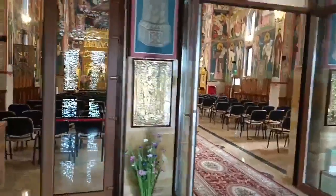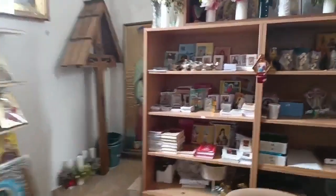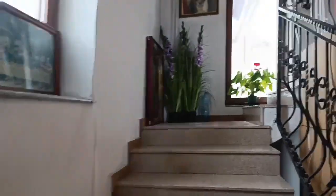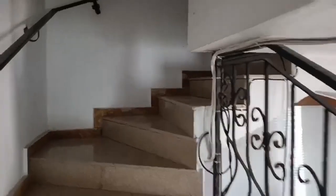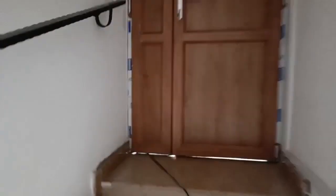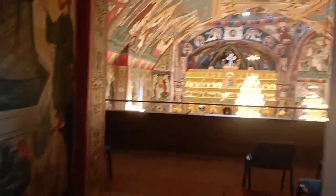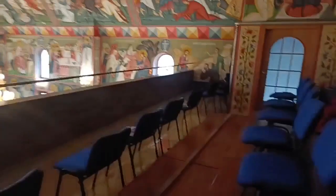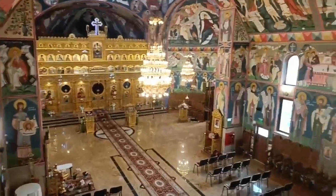I will try to go up on the balcony because I want to show you a beautiful image from the top. This is the shop of the church, and I will go up to the balcony to have a first image of the entire nave of the church. I have to close the doors behind me. I think I'm here. These are the chairs for the choir. And this is the first image of the church.